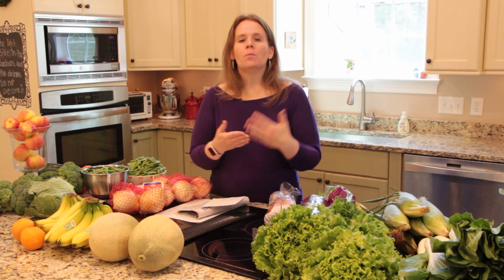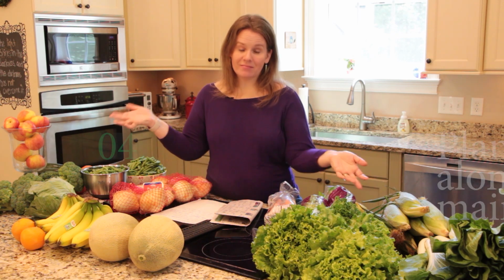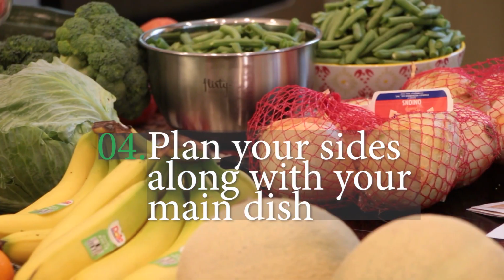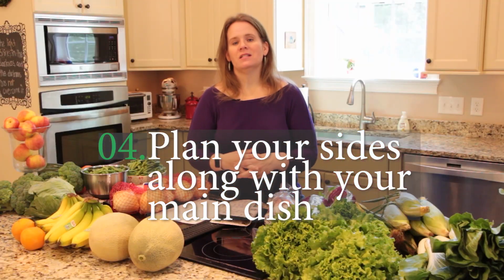It's a great way to have just a different meal, but without the work of having to do all of that cooking on that meat again another night. As you're planning out your entrees, I encourage you to also plan your sides. This is where my produce comes in. This way though, if you do have fresh produce or you're focusing on what's on sale, you don't forget to use it.